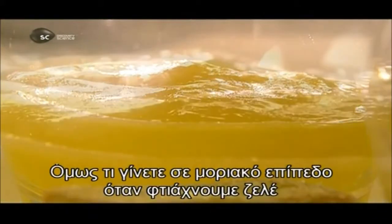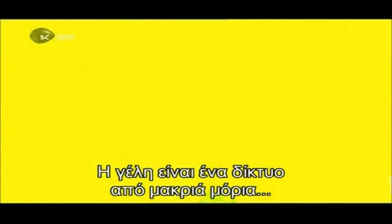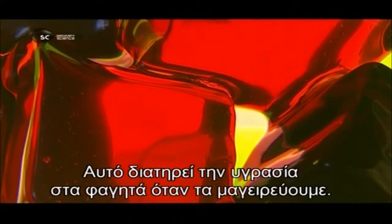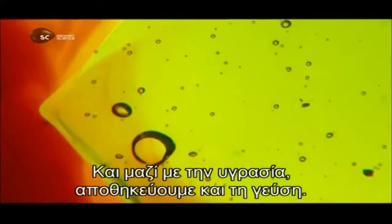So what's happening at the molecular level when we make gels like these? A gel's a network of long molecules, partially dissolved in liquid. Present in all jellies, this helps trap moisture in food as we cook it. And with the moisture, we store the flavour.